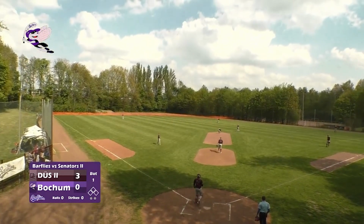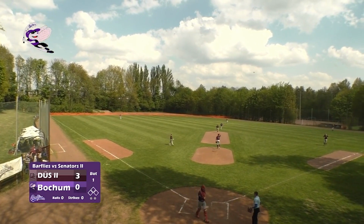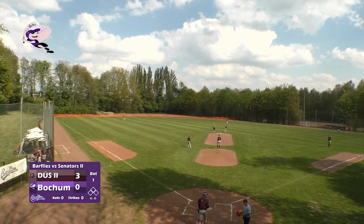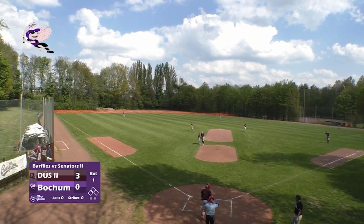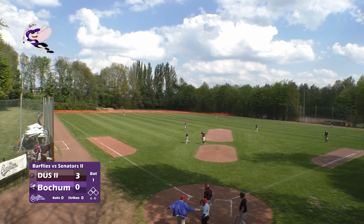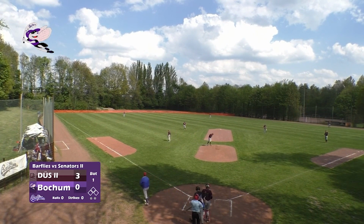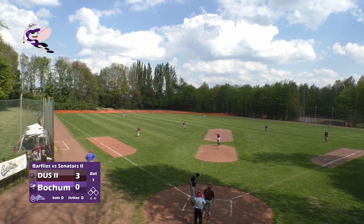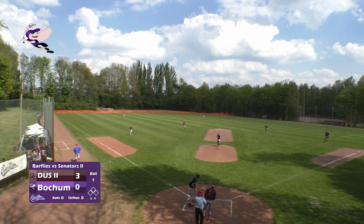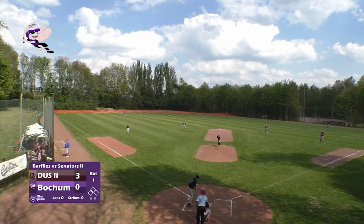Alright, so we get to follow along as Düsseldorf wraps up their infield routine. Due up for the Barflies, we got Froning, Bruckmann, and Balk. Froning's out there in center field today. Kevin is at second base, and Patrick Balk over at third base.